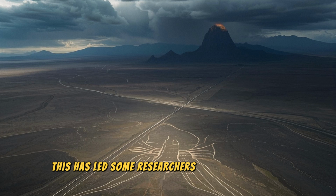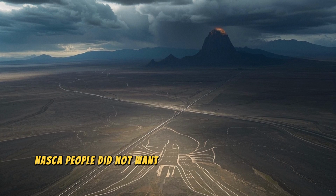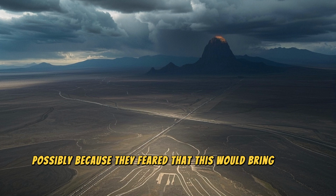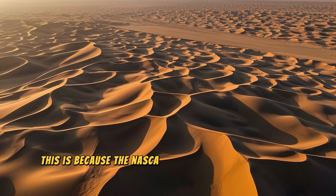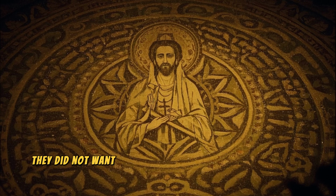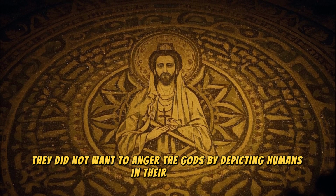This has led some researchers to believe that the Nazca people did not want to represent humans in these designs, possibly because they feared that this would bring about a curse. This is because the Nazca people believed that humans were mortal and therefore imperfect. They did not want to anger the gods by depicting humans in their designs.